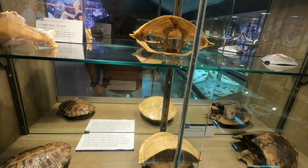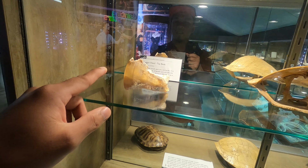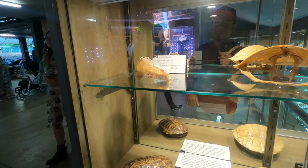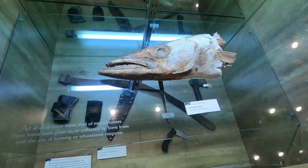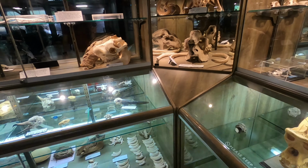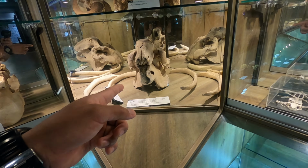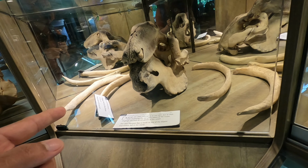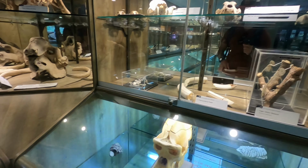A tortoise. Or, yeah. It's a big or long headed? Longer headed. Top beak. Oh, that's so cool. Then this part is, what is this? Camel skull. What is this? Dugong skull. What is skulls in here? This is greenish.